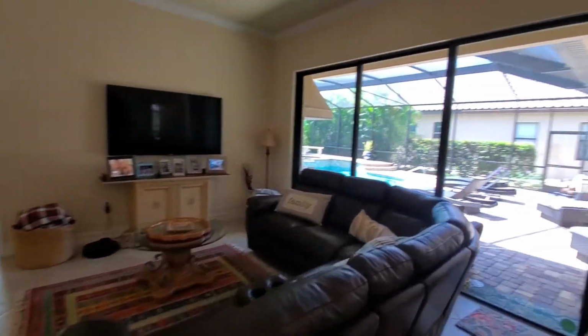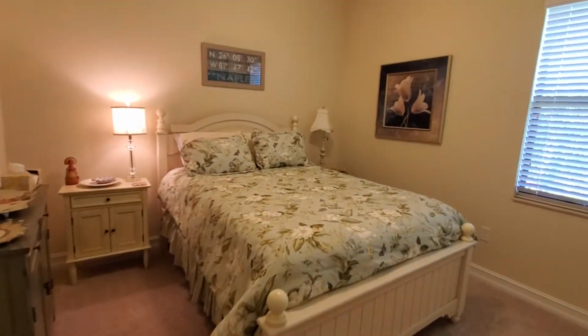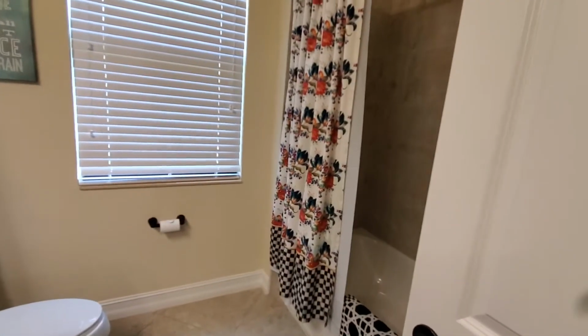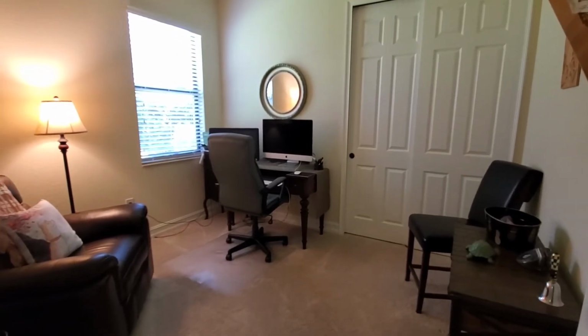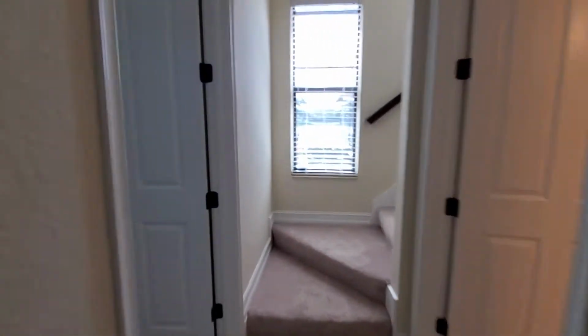Now your great room area has the triple sliders leading out to the lanai, which we'll take a look at here shortly. But first, we're going to look at the guest bedrooms here, right off the kitchen and great room. You've got 3 guest bedrooms right off the great room area. There's one there, and you've got your guest bath here with the combination tub and shower. You've got your second guest bedroom here, which is being used as an office. And then just past the great room here, on the left, is the 3rd guest bedroom.